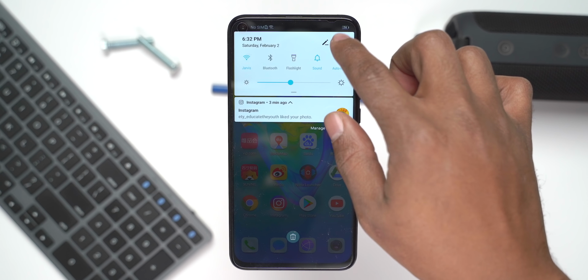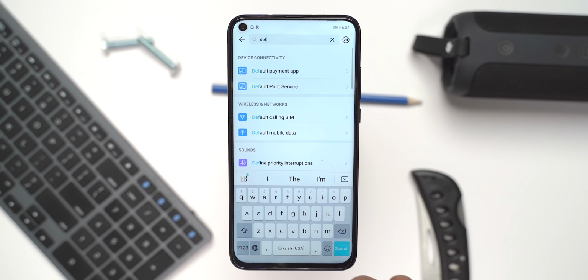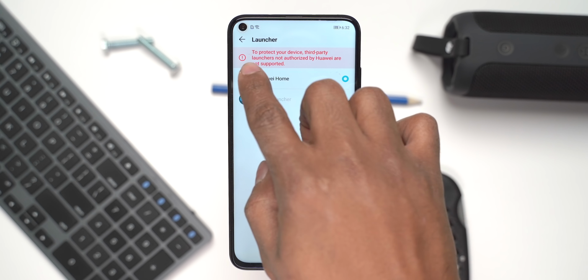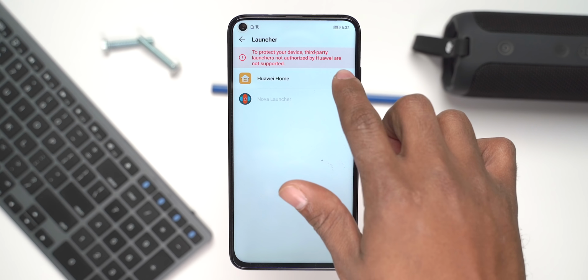When you go into the settings and you go to the default app section and you try to set it up as a default launcher, it just tells you that only authorized third-party launchers by Huawei are accepted, and apparently Nova Launcher is not an authorized third-party launcher, so now I'm stuck with this launcher. And I honestly gave it a full shot, tried to use it for a couple of days, and it's not Android, well, according to me. Like, you got a grid of icons like iOS, there's no app drawer, and I'm like, if I really want that, then I would have just got an iPhone.